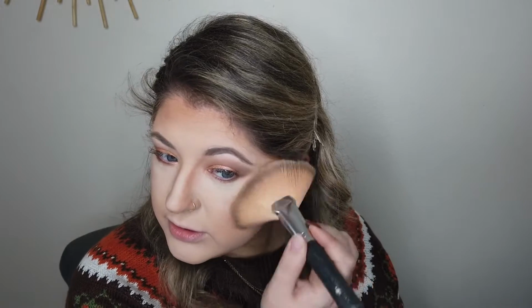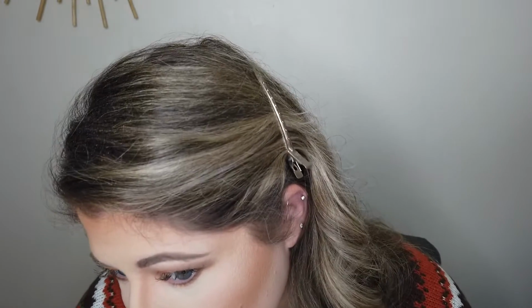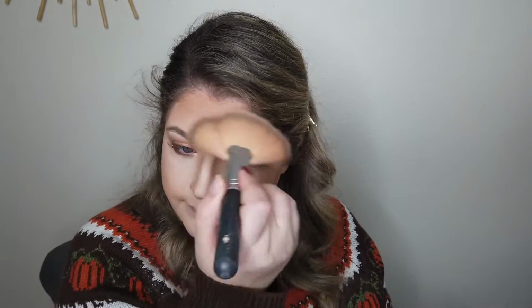Take my Kabuki fan brush from Crown and dip in there and highlight. I don't know if I've ever used a Tarte highlight before, so we'll see. Okay, it's a very, very soft highlight. I don't feel like it's super intense, which I kind of love an intense highlight. It's got a lot of gold tones in it. I can see that just sitting on my cheeks. And I feel like it's one of those highlights that's more glittery than just gives a glow, if that makes sense. I feel like I could just see the glitter sitting on my cheeks versus giving me a nice, all over glow.